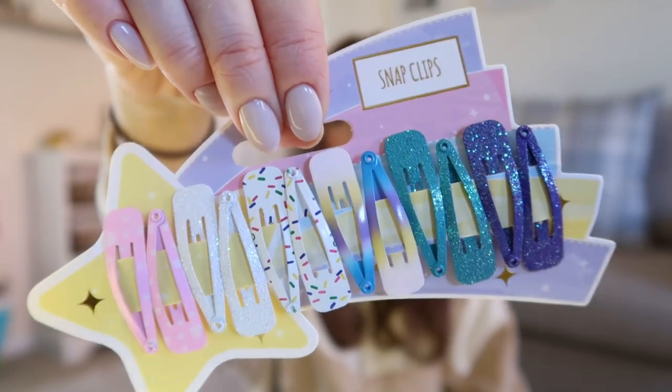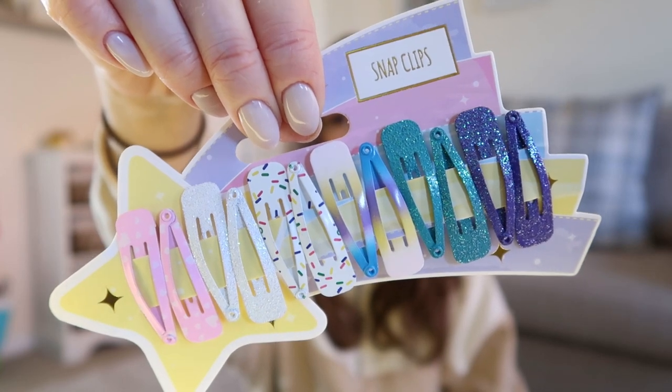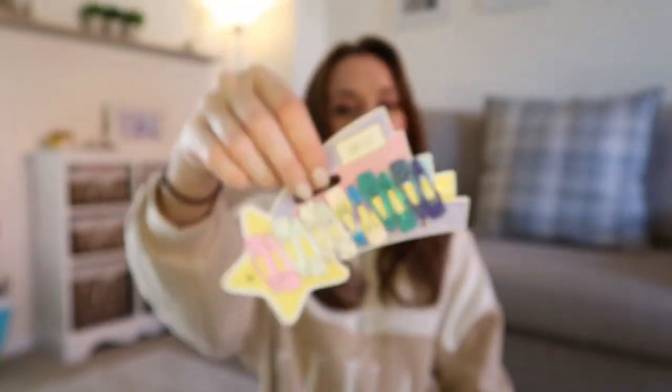Next up is just some hair accessories. I can't actually remember where I got these from. I want to say possibly Home Bargains, but I'm really unsure. And they were only probably a pound or so, £1.40. It's definitely not B&M, is it? No, I think they're from Home Bargains. So yeah, I just put some of those in.